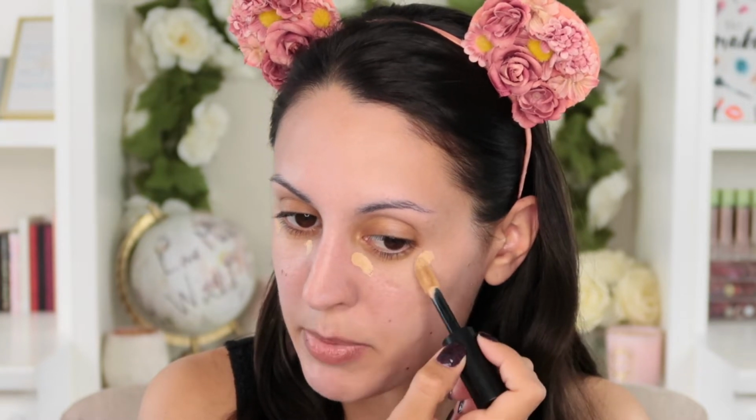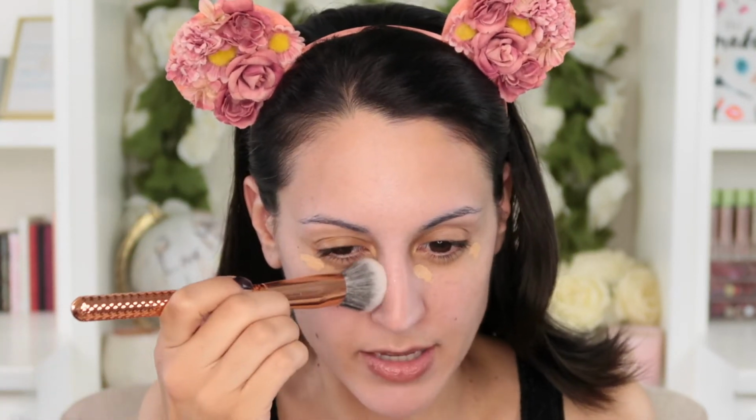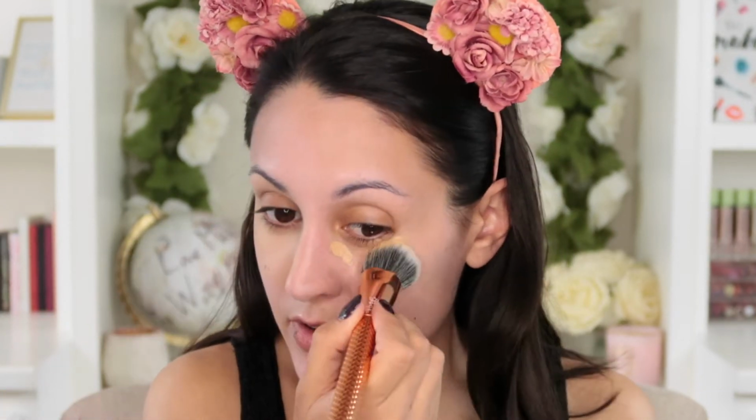This does have a really large doe foot applicator, kind of like the Tarte Shape Tape, which I feel like you have to be careful with because it makes it tempting to apply more product than you need. So I'm going to try not to go too crazy, and I'm just using a MODA Complexion brush to buff this in because I don't feel like getting up and dampening a beauty sponge right now because I am lazy. So yeah, the coverage on this is really very good. It's quite full, it blends in really fast, and I feel like this definitely dries down quick too.